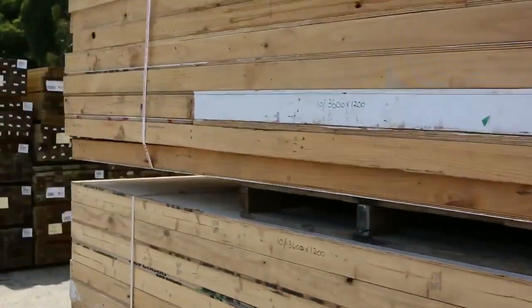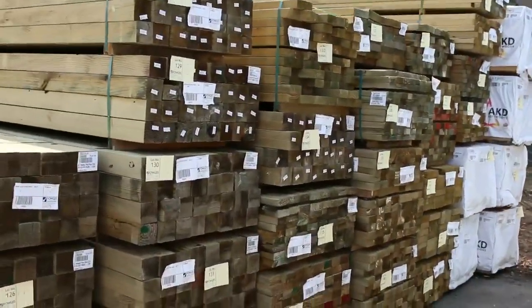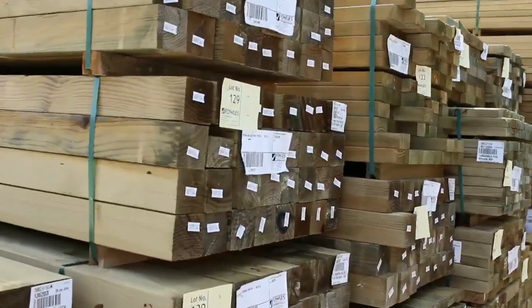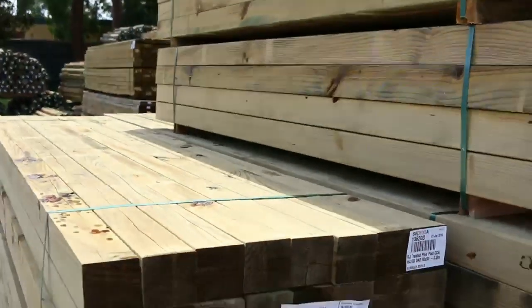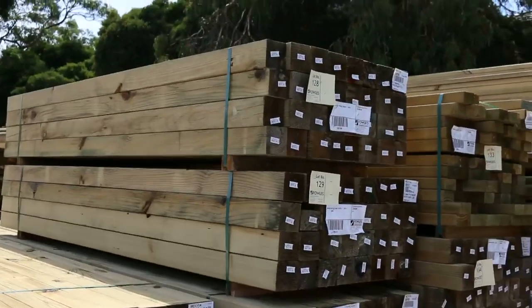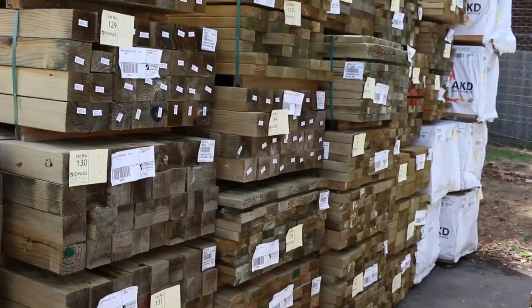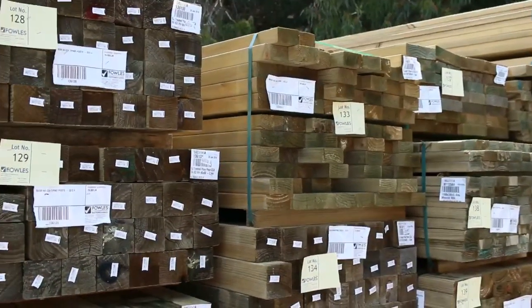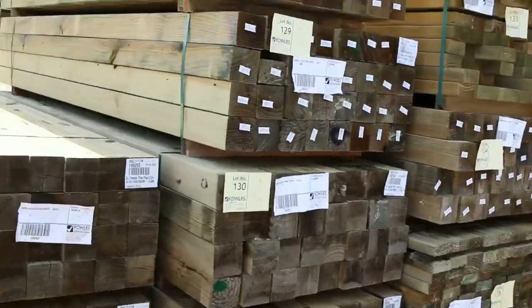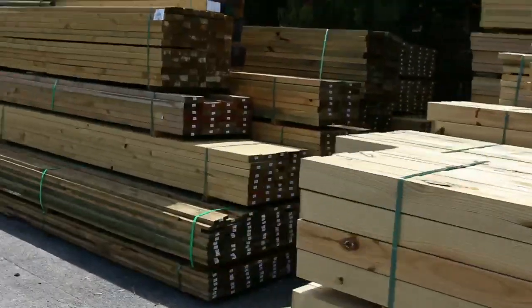Alright, making our way along now. Have a look at this. Have a look at all those treated pine posts there. Awesome looking stock, 90 by 90s there. I can see 3 metre lengths, some 2.4s as well, some 3.6s, good variety of lengths there. Also lots of 90 by 45 in for tomorrow as well. Quite a lot of packs here in a variety of different lengths once again. Even some 90 by 35 treated there as well.